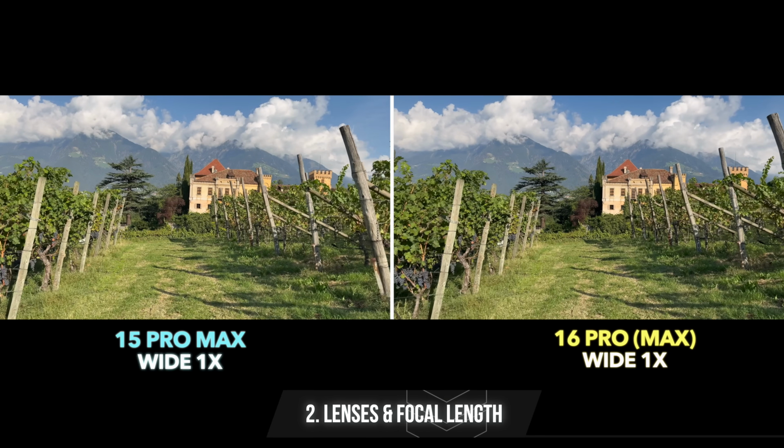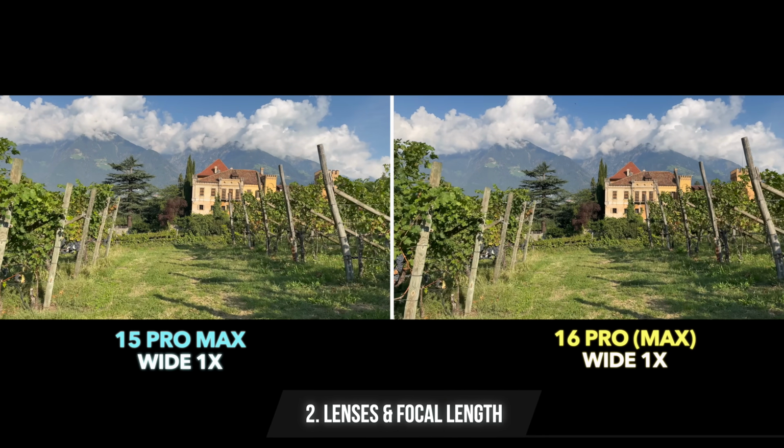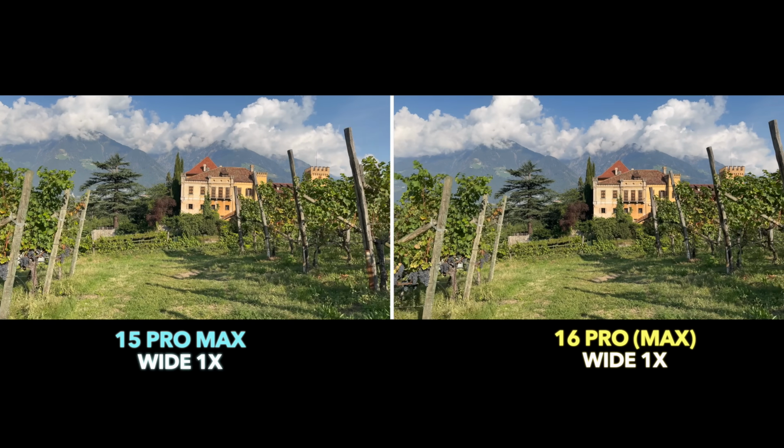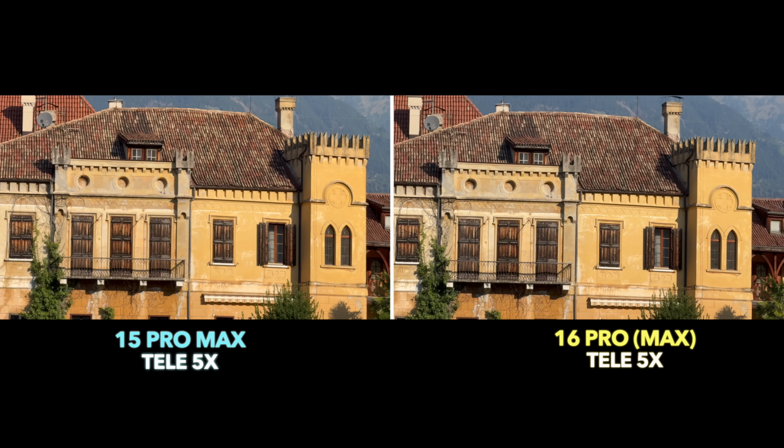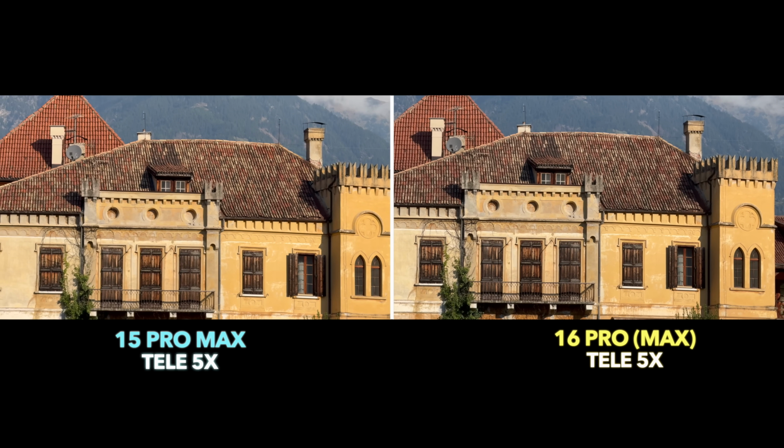The lenses of the iPhone 16 Pro Max have exactly the same focal length as the lenses of the 15 Pro Max. On the other hand, the iPhone 16 Pro now has the same 5x telephoto lens as the 16 Pro Max, while the 15 Pro still had a 3x telephoto lens.